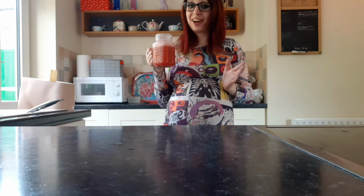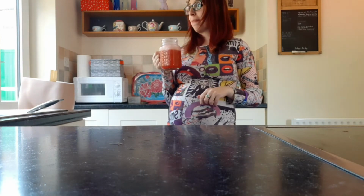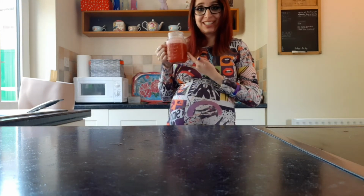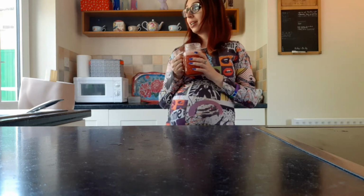And it tastes really, really good. It's essentially just like raspberry lemonade. I know it sounds stupid because that's literally what it is, but you've also got that tea in there, which is really lovely. So you can drink this throughout your third trimester.